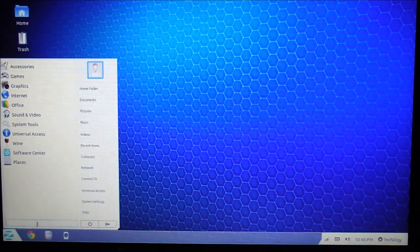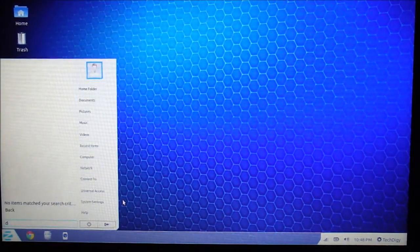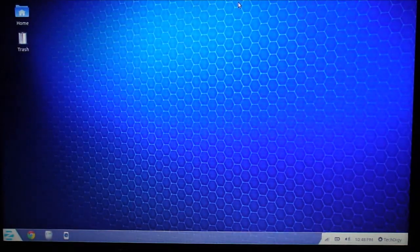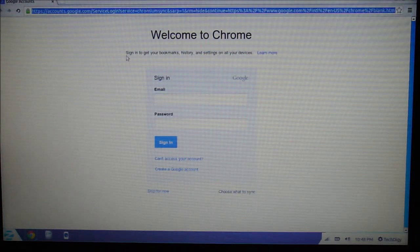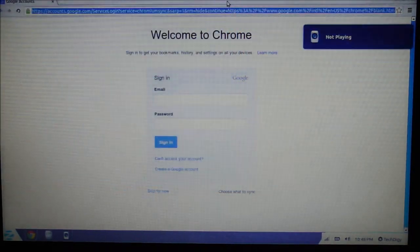You can actually search through all your apps, like you know how Unity does. You can type "disk" or whatever, and it comes with the operating system. It comes with Chrome. It comes with your favorite, what is this, music player again? It comes with Rhythm Box, I think. Yeah, Rhythm Box. It comes with all these nice features.